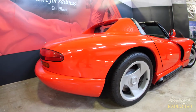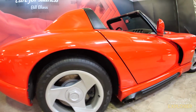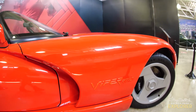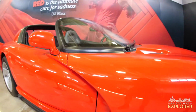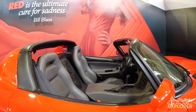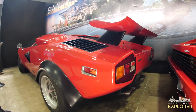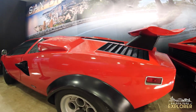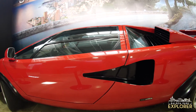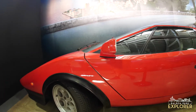This is a 1992 Carl Berger Dodge Viper. This Viper is unique as it was the only 1992 Viper ordered for a dealer, sold to that dealer, and still registered to the dealer as a single owner of an all-original car, even including the tires. This next car is a 1974 Lamborghini Countach 5000S. Lamborghinis are about power and speed, and the Countach is easily one of the most recognizable cars of all time.